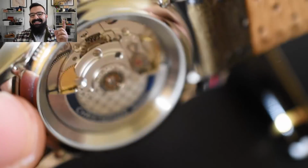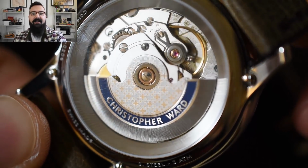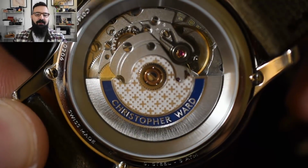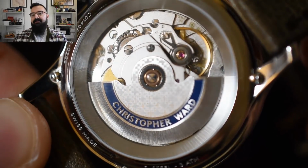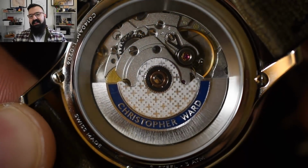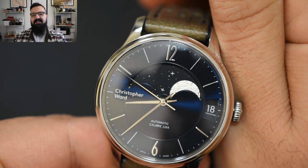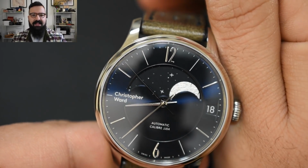Now, it's powered by an ETA-based 2836, but Christopher Ward modified it with their JJ04 moon phase module. It's got a very smooth 28,800 BPH sweep. Of course, it's got a sapphire crystal. It's got a date complication with very nice slanted step cuts, adds another dynamic look to that date window. And all in all, it's just a gorgeous watch.